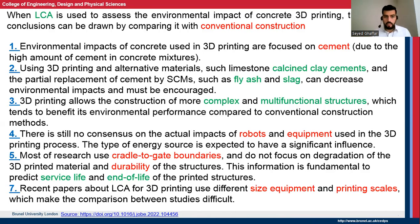And most of the recent papers about the life cycle analysis for 3D printing use different sizes of equipment, different printing scales, and this really makes it very difficult to judge what is really and truly the best method of producing a concrete block. Is it 3D printing or is it the conventional ones? Having said all of this, we really need to be humble about the technology that we are talking about. There are still plenty of considerations and investigations to be made in order to prove that this technology is not only a fairy tale story and can have a positive environmental impact.